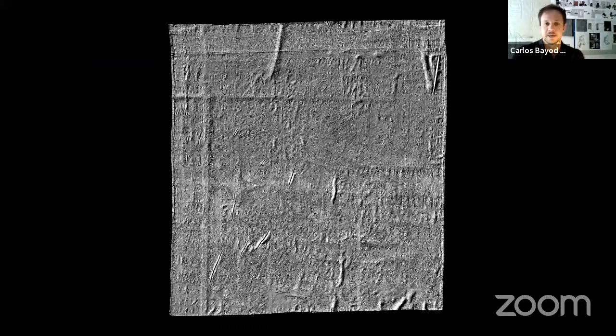Then, it's not just about looking at details. You can take a look at the entire tapestry from a three-dimensional point of view, and then maybe start figuring out general distortions, the general changes in shape that the tapestry has been experiencing over the years, over the centuries, and maybe establish new approaches into how these tapestries should be put on display in case it was necessary to have them on exhibition in the future.